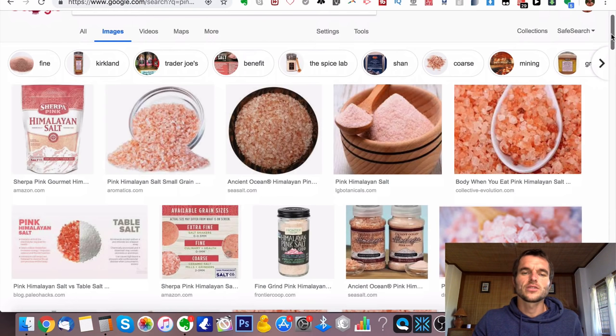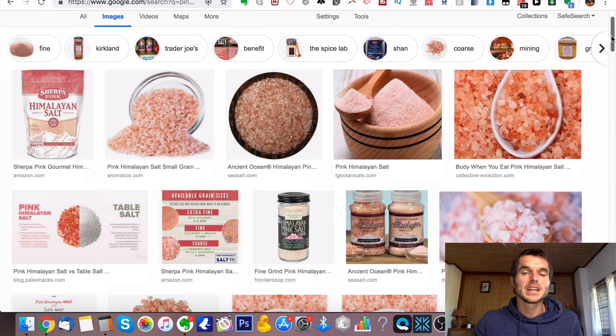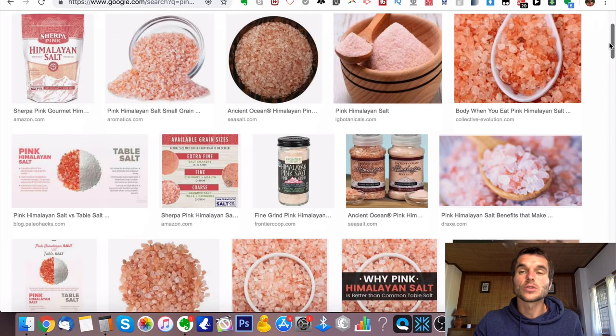And before I end the video, I just want to mention, yeah, pink salt, Himalayan pink salt, is very appealing. Look at it, the color of it. It's just a great way to market this type of salt, because it really draws you in, in comparison to white salt or grey salt.